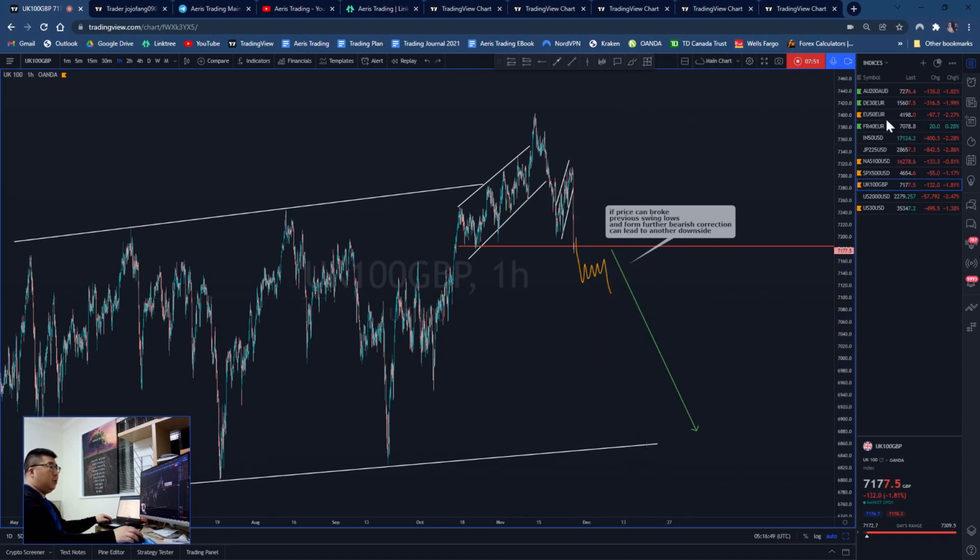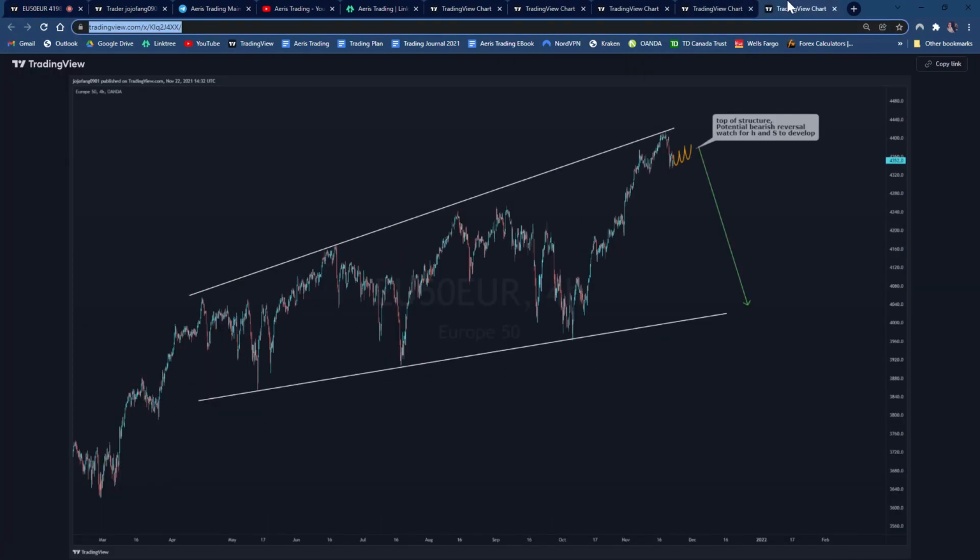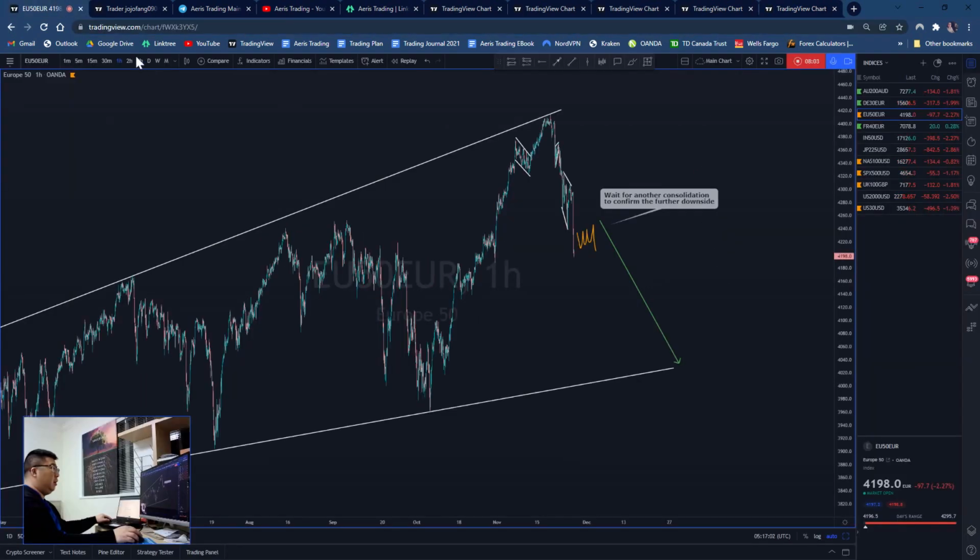So UK 100, now let's move on to Euro 50. Euro 50 is another trade I shared, I remember last week or so, when the price was at the top here. I mentioned a possible bearish consolidation here would lead to another downside. Now, as we can see, price basically did exactly that. Consolidation here, and we're just pushing down very, very aggressively now.